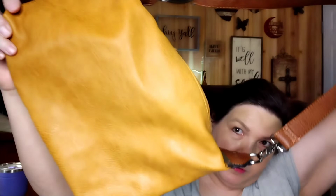I did buy me a nice leather purse, and it's just really nice, little simple bag. Sometimes I don't want to carry my big bag, but the lining is really nice. And I paid $2 for it. That's a real bargain, y'all, for real leather.